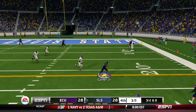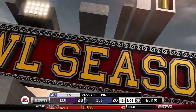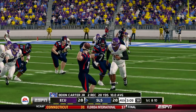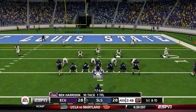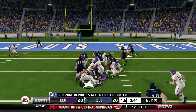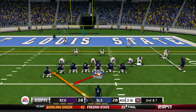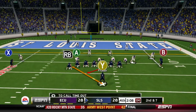Frazier throws to the right side, and he's got Carter, who does break free as well and gets swung forward. It's a first down now. And now there's under 3 minutes left here in this game. We're going to try to run the ball some more. So Jabari Blaze checks in, and he falls forward, and it will be about a gain of 3. And now 2nd and 7.